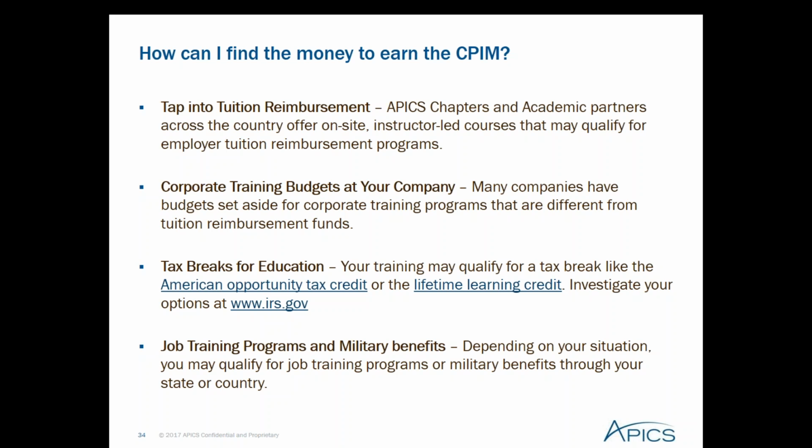It's always worth investigating. So Megan, the question that we always get from potential candidates is how to find time to study and take the exam. I know that we had a conversation the other day and you had some really good advice for candidates. Can you share those?